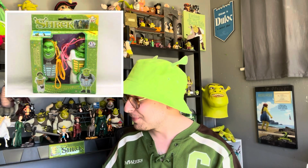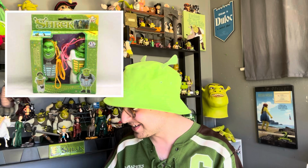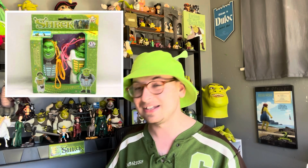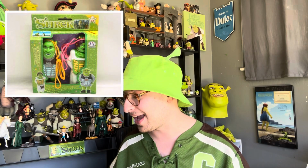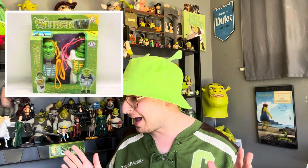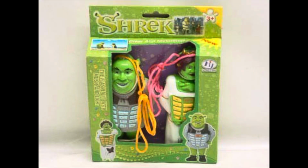Anyways, moving on, we have the Shrek phone set. And yeah, this is just totally awesome. This is everything I love in a bootleg. It's something that didn't exist before the bootleg was made. It's quirky and fun. It's weird. The packaging is great. It's just green, and it's got like photos of the toys themselves on it, which is great because we can get a full look at what these look like.